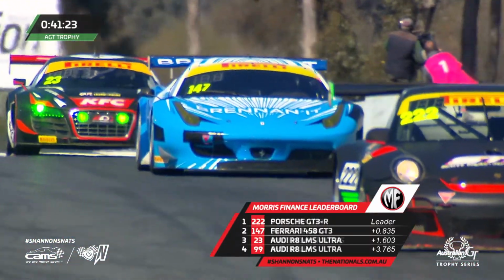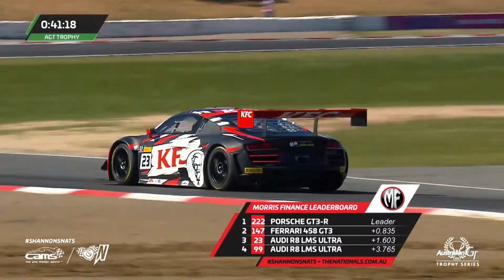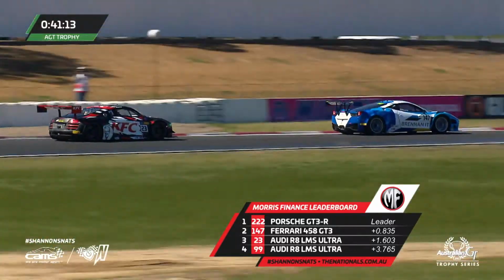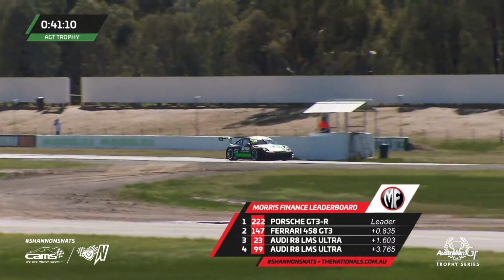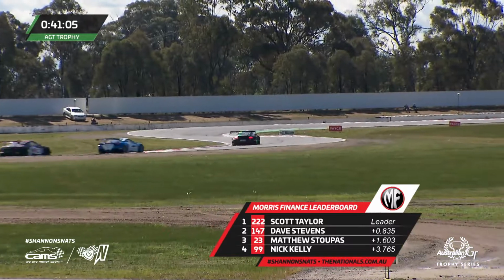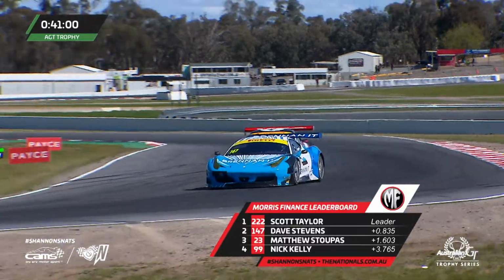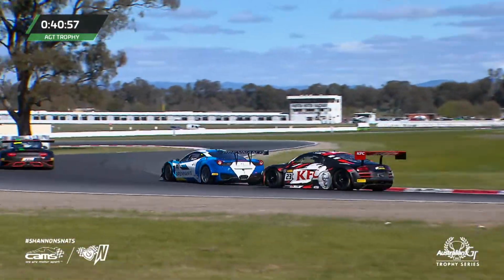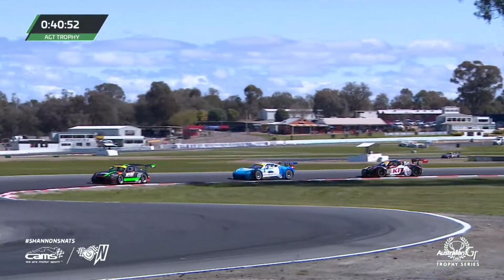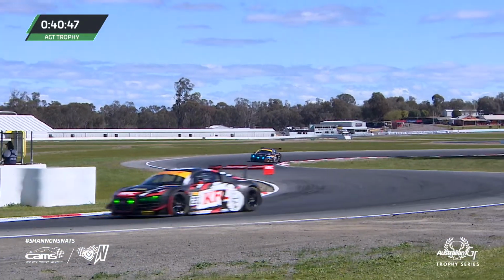Australian GT Trophy Series. Now, where's Nick Kelly gone? The Morris Finance leaderboard on screen now. Car number 222, the Porsche, leading the way with Scotty Taylor at the wheel. The Ferrari 458 GT3 of Dave Stevens in P2. The Audi R8 LMS Ultra in third and fourth there, as Matt Stupas has gone through on Nick Kelly. So that is, well, championship affecting, not changing, but championship affecting position change in this race. Yeah, so Nick Kelly now sitting in 4th place. He's a couple of seconds off the back of the leading trio, just coming into screen there.